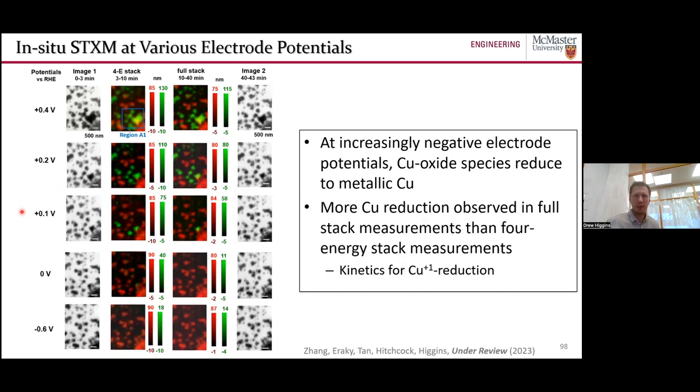The other thing that we saw, and we can look at this image where my pointer is, for example, going from the four energy stack measurement to the full stack measurement, we saw that more species were reduced during the full stack measurement than in the four energy stack measurement. And this is not because of the measurement protocols we're using. This is because some of that copper oxide reduction to metallic copper was kinetically limited.